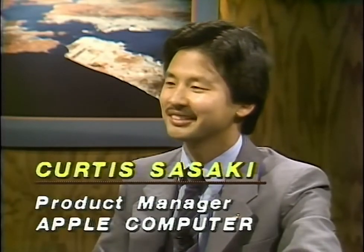Sitting here patiently waiting for us has been Curtis Sasaki. Curtis is the product manager for the IIgs at Apple. Stuart, we've seen a lot of attention given to the Amiga and the Atari because of their sound processing capabilities, and now we get a chance to see the recent offering from Apple. It's called the Apple IIGS. I guess the G stands for graphics and S for sound. Can you tell us about it, Curtis?